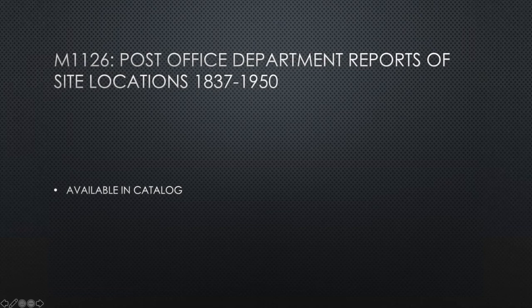And in 1862, the Postmaster General, who was Montgomery Blair, directed the topographer to prepare comprehensive sets of postal maps for sale to the public. Maps of states or groups of states were then continually updated by the topographer's office, and this is where we get the postal route maps from. Sales of these ended in the 1950s, and evidently there was no longer a need for them to accumulate reports on post office site locations, for whatever reason, I don't know.